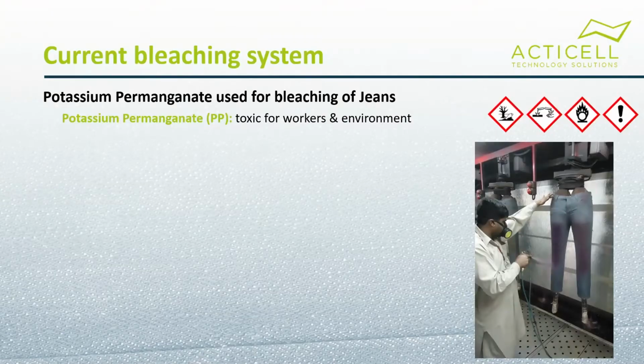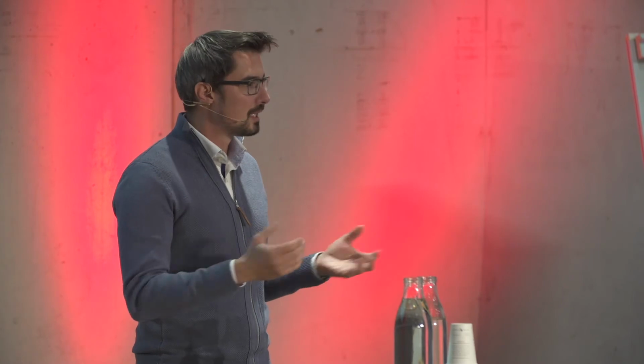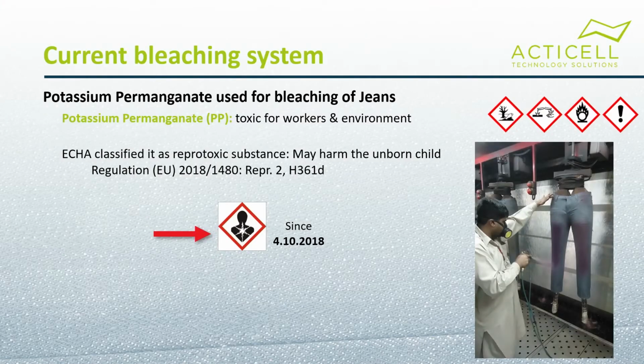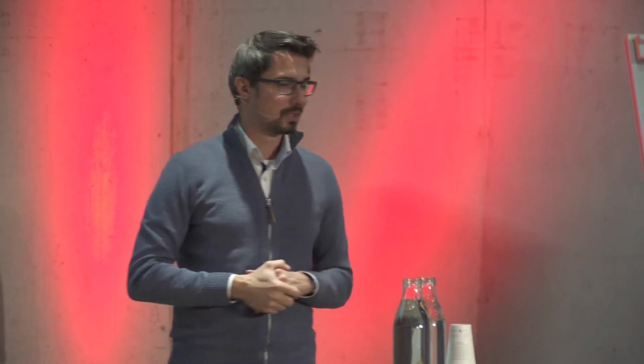We knew about the problem of permanganate in the denim industry. This chemical is a beautiful bleaching chemical that is really cheap and performs very well. But the drawback is that it's toxic for the workers and it releases heavy metals to the wastewater. Last year, the European Chemical Agency reclassified potassium permanganate as a reprotoxic substance. They said it may be harmful for the unborn child. So you definitely don't want humans to spray this chemical onto the garments.